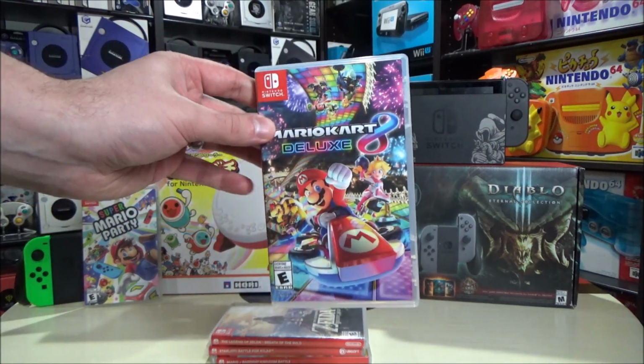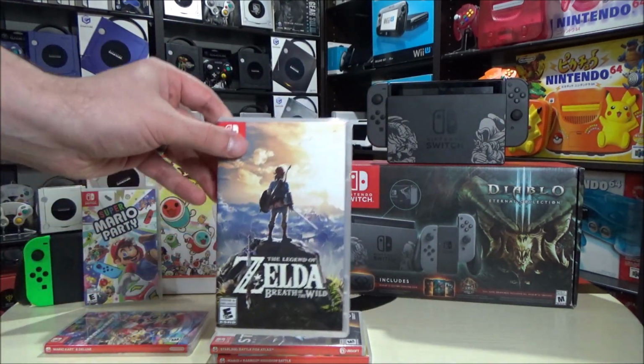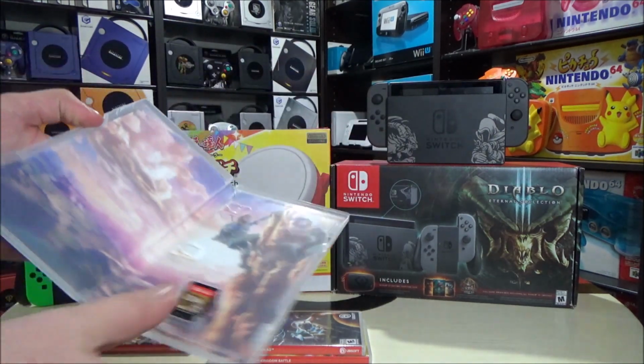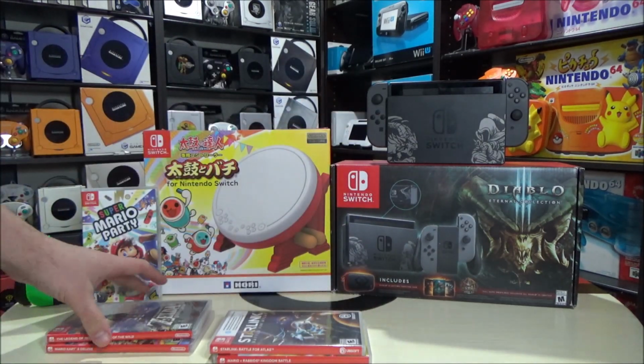So that's probably around $40 to $45. Say it's $40 probably. Breath of the Wild, one of the best games on the system. This one he, I guess, bought played, because we have the sticker on it right there as well. So that's probably another $40.